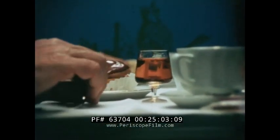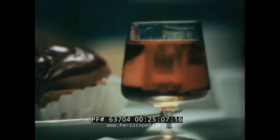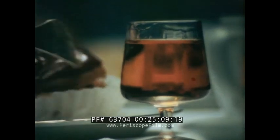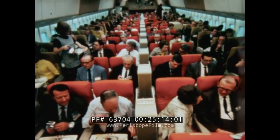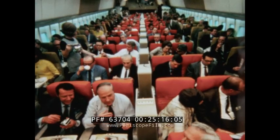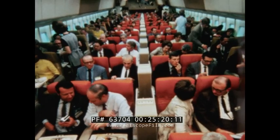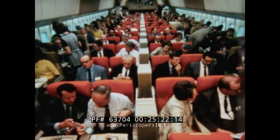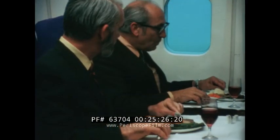And with the dessert, coffee, and a choice from a large variety of cordials. For the airline, the L-1011 beverage and food service system is versatile, adaptable, and economical. For the passengers, it's delightful.